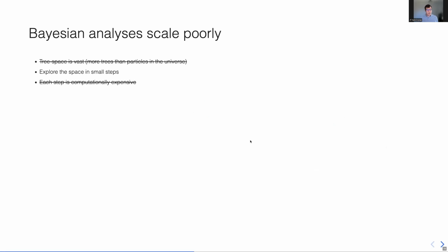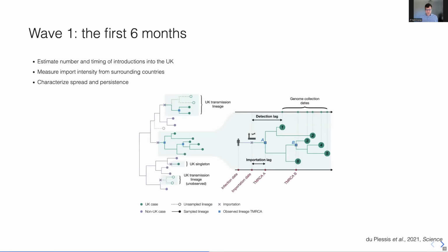Okay, so we fixed a couple of these problems, right? We're still exploring tree space in very small steps, but we've limited the number of trees that we're entertaining, and we've made each step computationally tractable. So our first application of some of these models was to describe the initial wave in the UK.